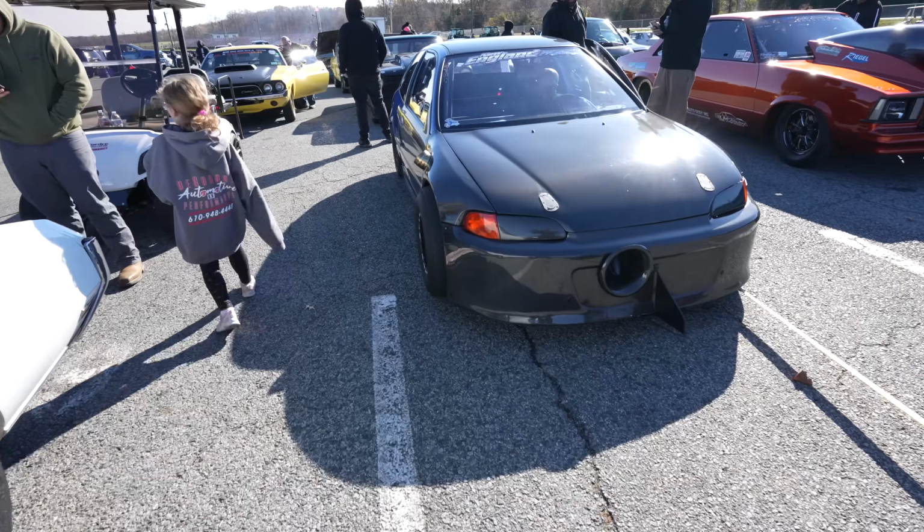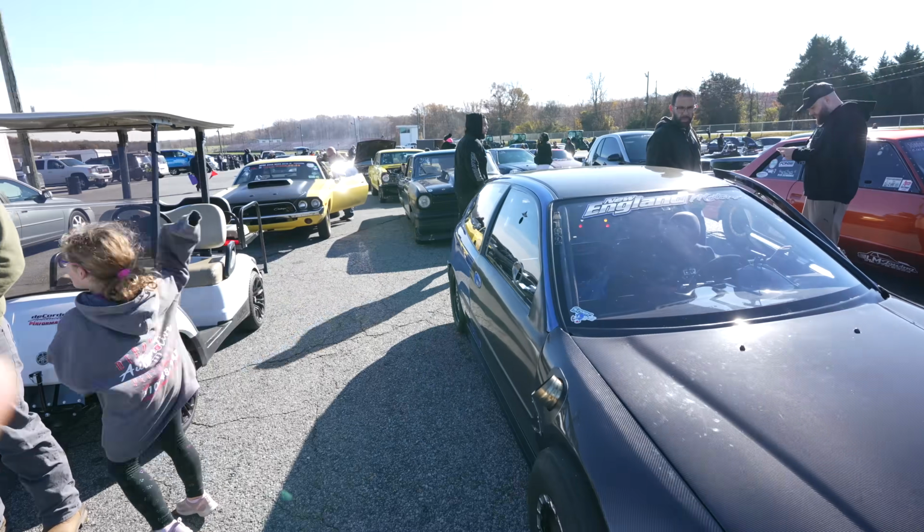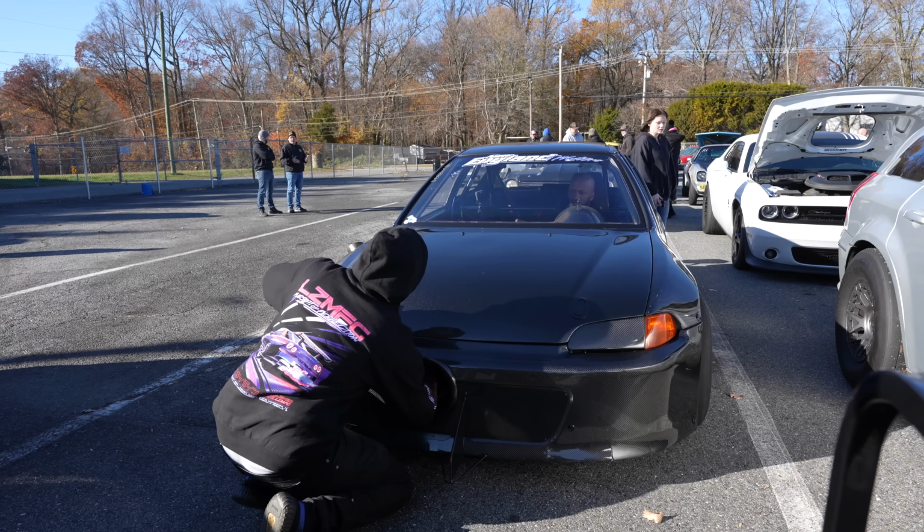Now our car is pretty much set up. Jamie's car is like 3 cars back. It's gonna be hours. We'll be lucky if we get 2 passes today because of how many people are here. All these muscle cars keep coming up to this car and asking, what the hell is in here? They see a parachute on the back of a Civic. Life of a Nitro car.